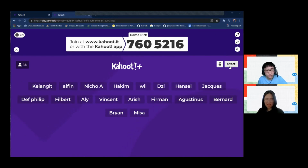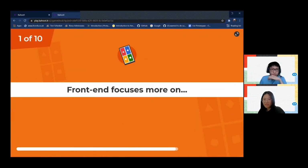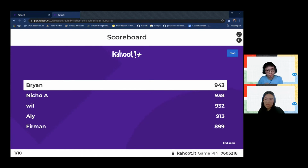Josh, can you please show the first question? First question: front end focuses more on APIs and servers, data analyzing, processing incoming website requests, or creating interface for the user. Oh, you guys are fast. We got 15 answers. The answer is creating interface for the user. Ooh, we have Brian on the top spot.